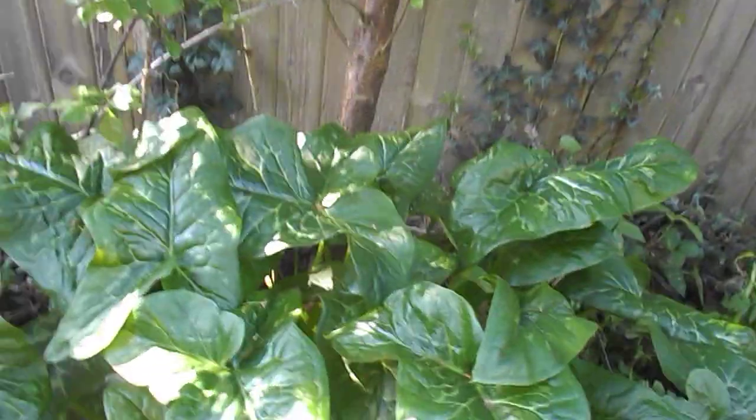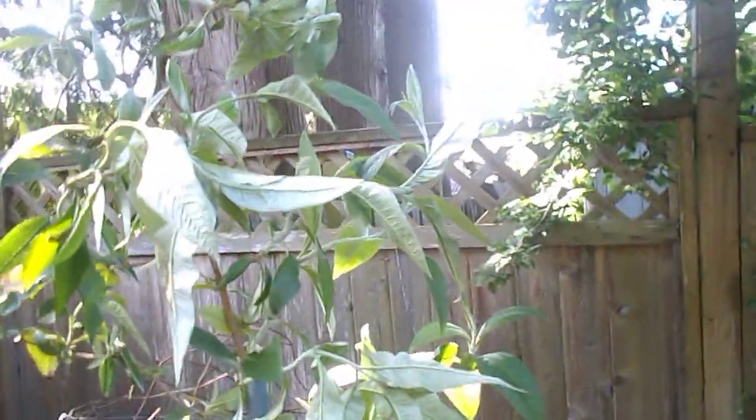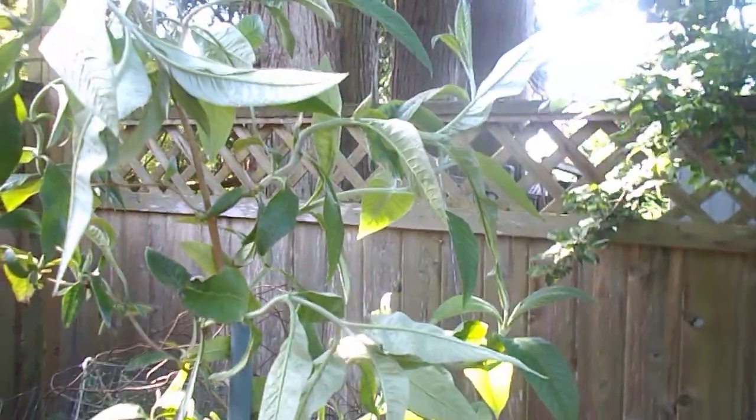But here's arrowroot here, gooseberry there, plum here. This is just for bees and stuff. The common name's California lilacs, but it gets a big blue flower on it, and it's absolutely gorgeous.